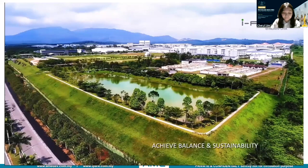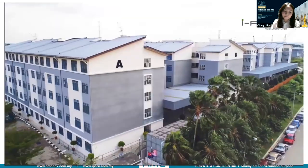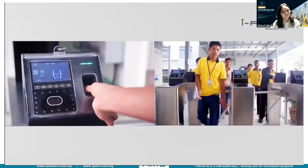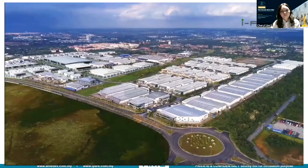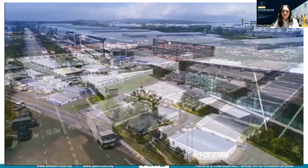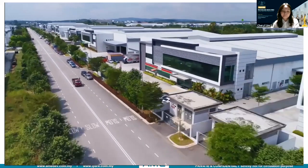This integrated industrial park features a relaxing recreational park with a 581-meter jogging track, surrounding pond and outdoor gym facilities. There's a workers' dormitory ideally located within walking distance that is able to accommodate 3,200 workers. The dormitory features a multi-purpose hall, canteen and convenience stores, all within this well-managed industrial development. iPark at Indahpura's clean and green environment is consistently well managed and maintained by an in-house management service team to offer a superb atmosphere for operators to conduct their business.